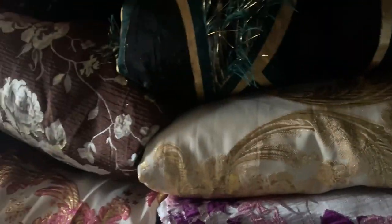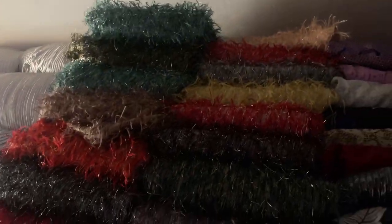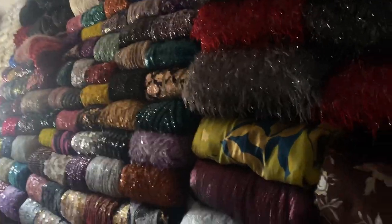Okay. You guys, take a look. Brocade is how much again? Brocade is 8,000. Okay. What kind of material is this one? This is fringe organza damask. Fringe on organza damask. How do you sell it? It's 7,000. Different colors. You guys can see, this is so amazing. This is beautiful. Guys, look at the materials that they have here.